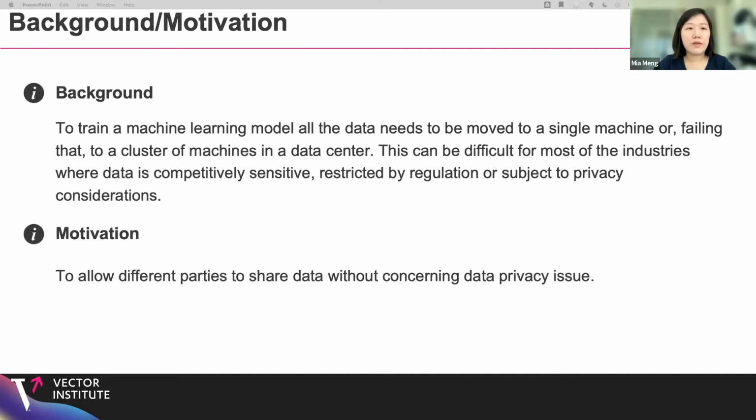So I'll give you a little bit of context on why we need privacy enhancing techniques, and also some background. The background is that to train a machine learning model, all the data needs to be moved to a single machine, or failing that, to a cluster of machines in the data center. This can be difficult for most industries where data is competitively sensitive, restricted by regulation, or subject to privacy considerations. So the motivation of applying the PATS technique is to allow different parties or different organizations to share data without concerns about data privacy issues.